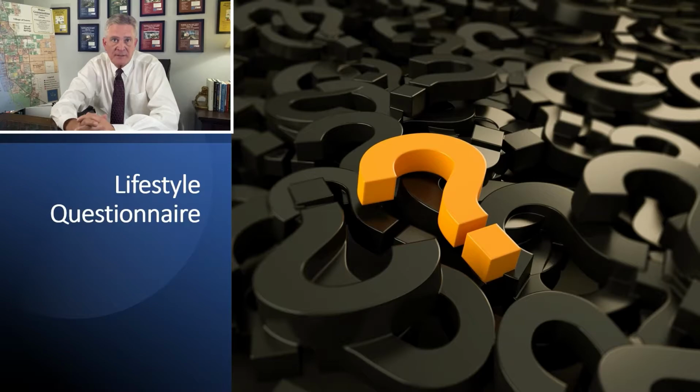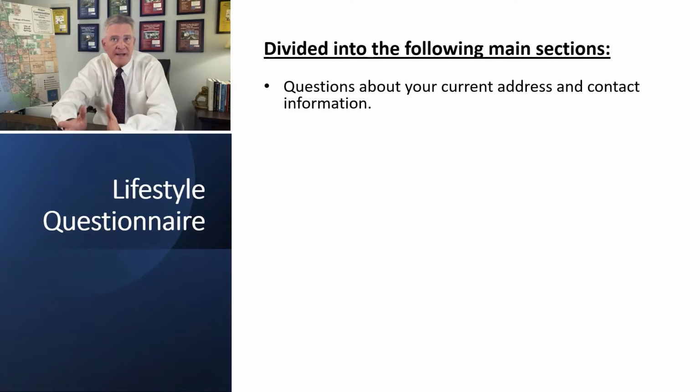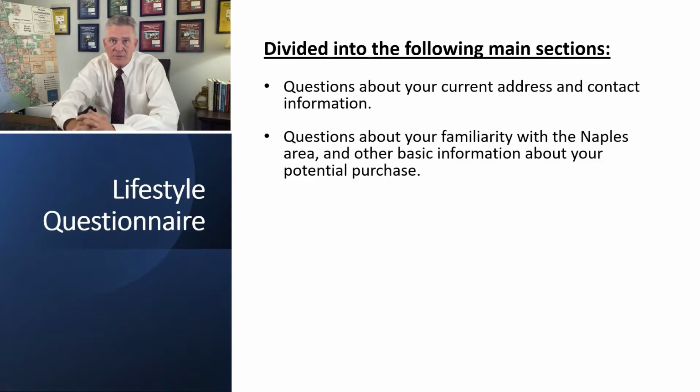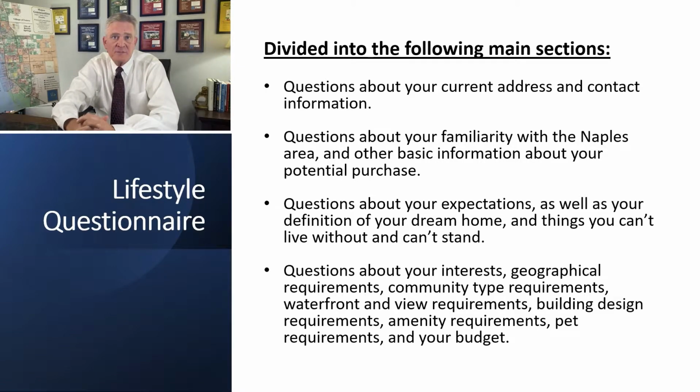The lifestyle questionnaire is divided into 4 main sections. These include questions about your current address and contact information, questions about your familiarity with the Naples area, and other basic information about your potential purchase. Questions about your expectations, as well as your definition of your dream home and things you can't live without and can't stand, and questions about your interests, geographical requirements, community type requirements, waterfront and view requirements, building design requirements, amenity requirements, pet requirements, and your budget.